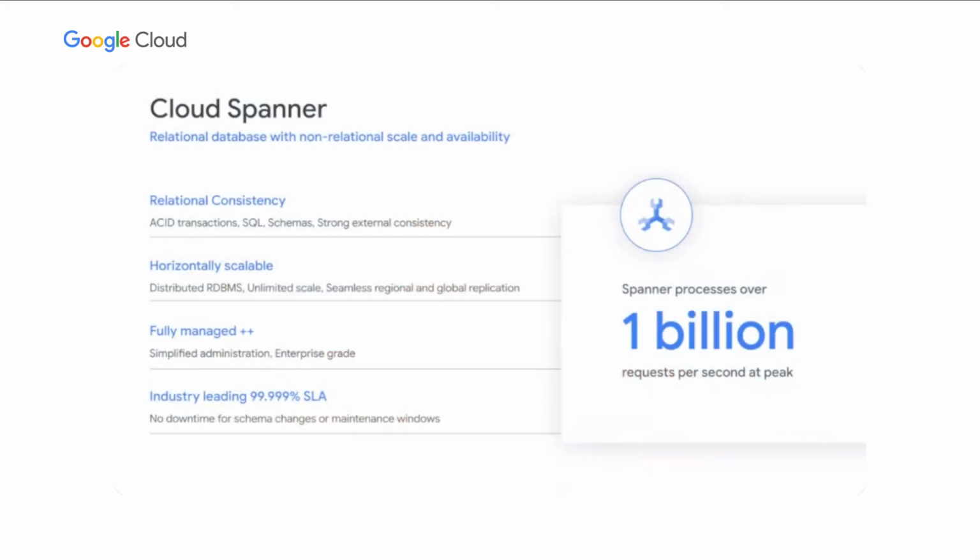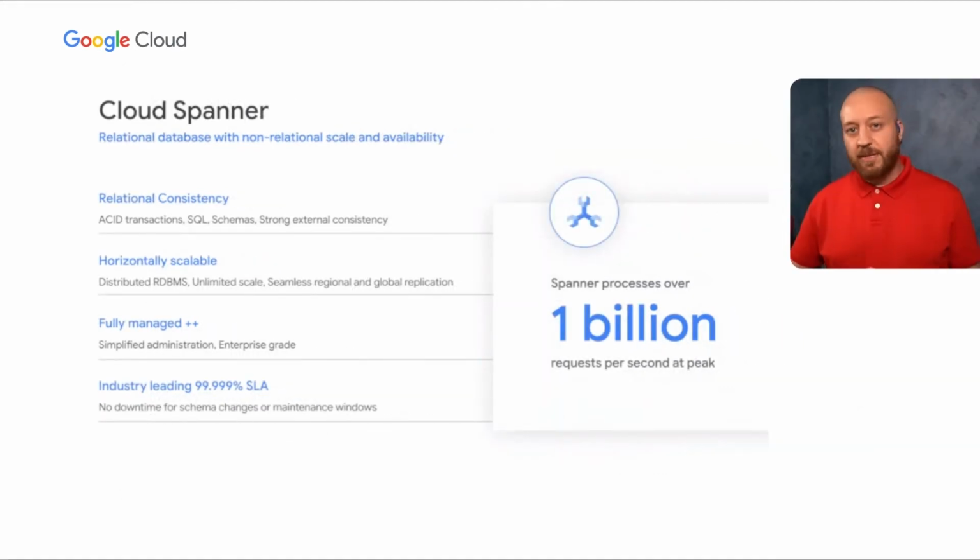Great, thanks, Leigha. Cloud Spanner is Google's fully managed distributed relational database. Spanner provides customers with minimal operational overhead with no downtime for schema changes or even maintenance windows. This allows Spanner to provide an industry-leading 5 nines SLA. Because Spanner is a distributed database, it provides seamless replication and scaling across regions in Google Cloud.